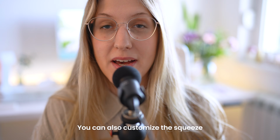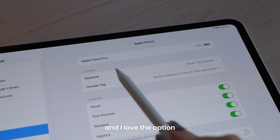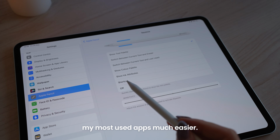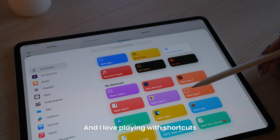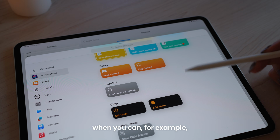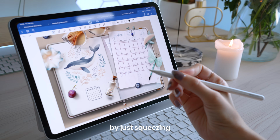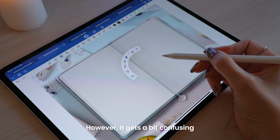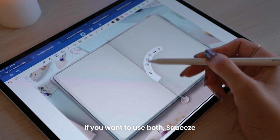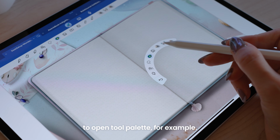You can also customize the squeeze and double tap gestures for your needs. And I love the option for showing the quick tool palette. It just makes using my most used apps much easier, and I love playing with shortcuts for the squeeze function. It feels so cool when you can, for example, open your journal or take a screenshot by just squeezing the Apple Pencil. However, it gets a bit confusing if you want to use both squeeze to open your journal and squeeze to open the tool palette, for example.